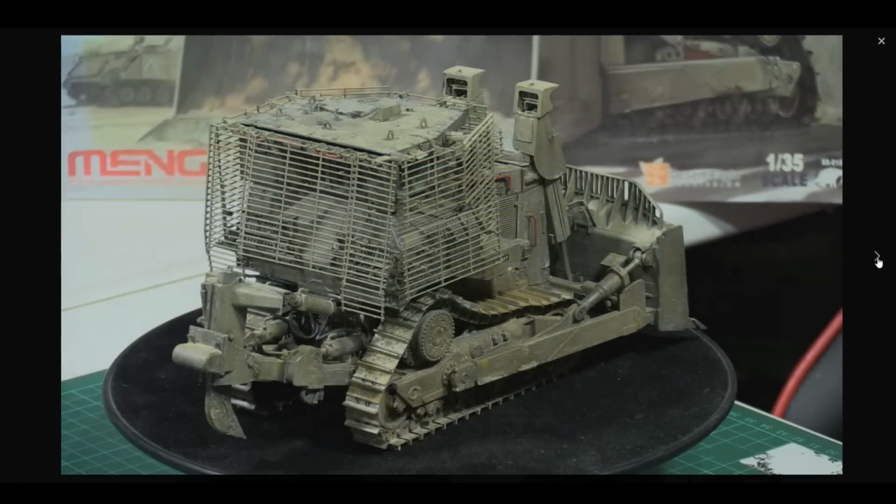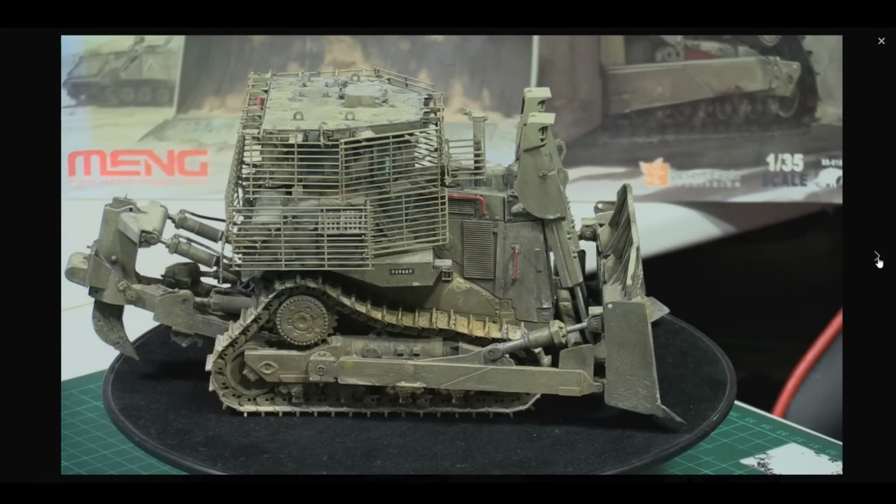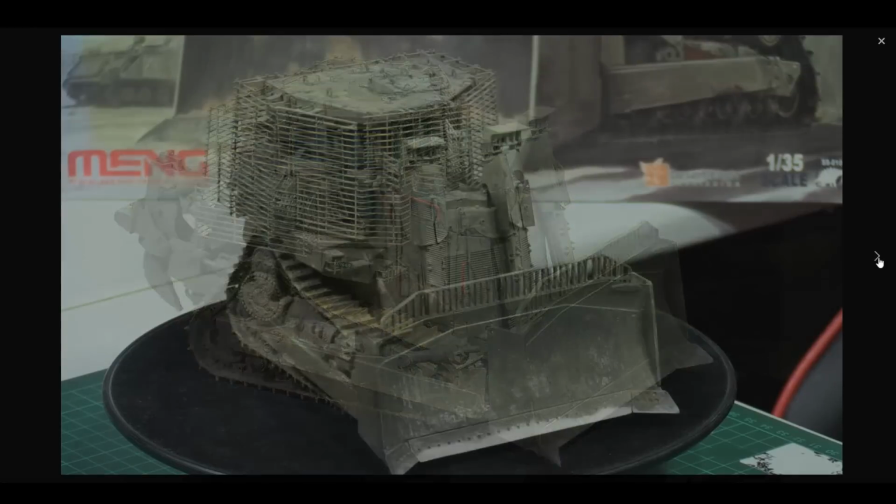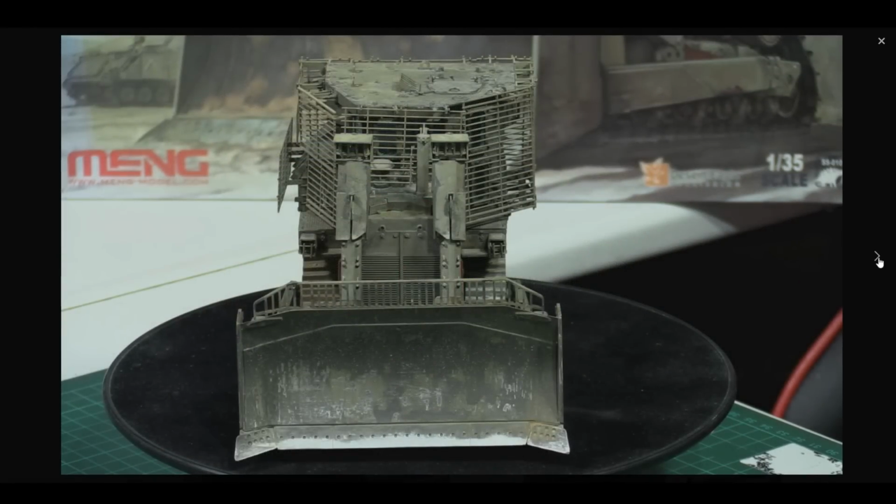And then what will happen is we will actually put this all together onto a diorama base. We'll build a diorama base for it, and then it will have final weathering just so it's part of that diorama as well. All right, so there'll be some more dusting and a little bit more mud and various things going onto it to tie it into that sort of weathering base.